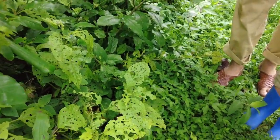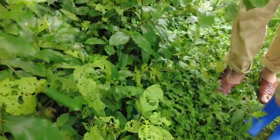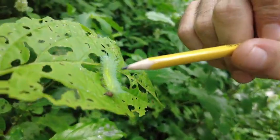This is highly weird. You see this hair here? At the end of the hair, if I'm putting this caterpillar underneath a microscope, you will see balls of poison at the top of every single hair.